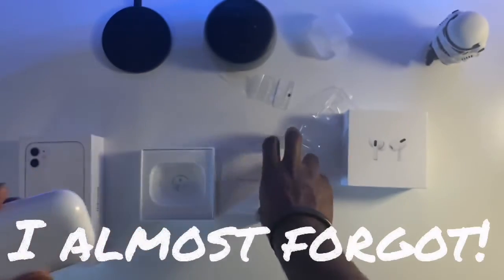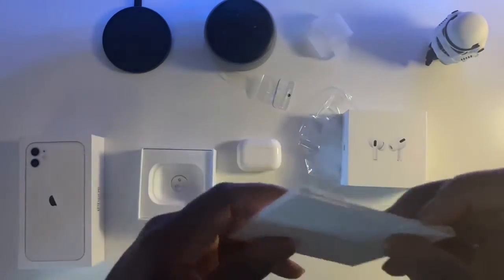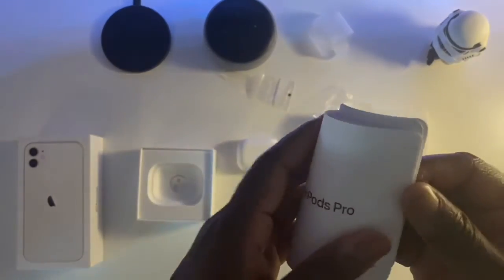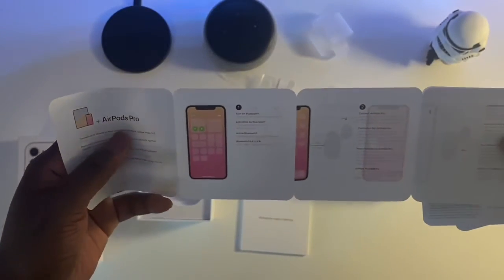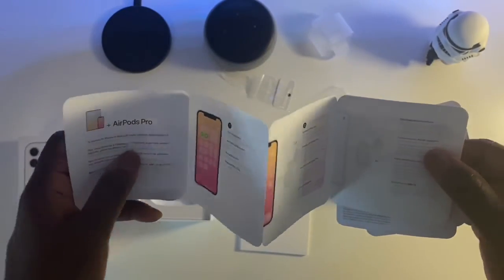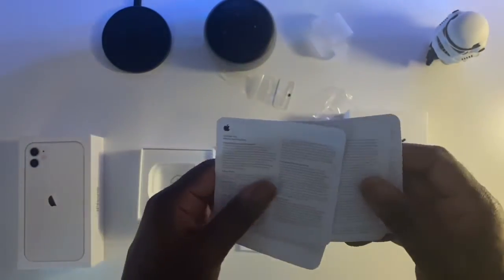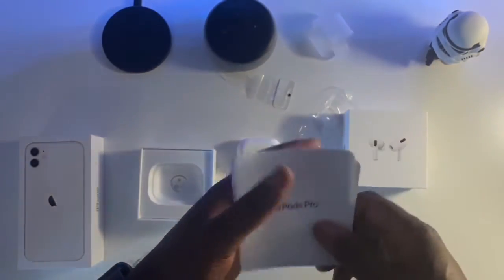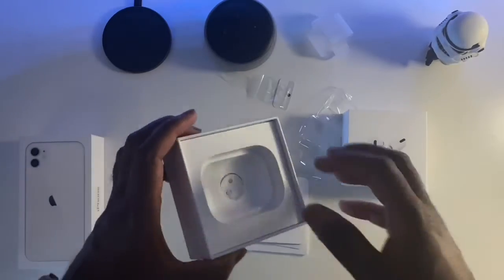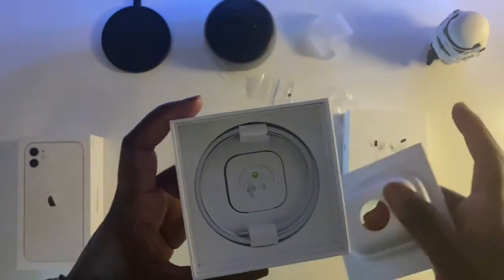Whoa. I know most of you guys want to see this, right? See everything, what it comes with. Some people don't really care for this. I don't really care for paperwork. I'm just one of those guys that just gets the product and messes around with it, and eventually you'll learn the more you use it, right?